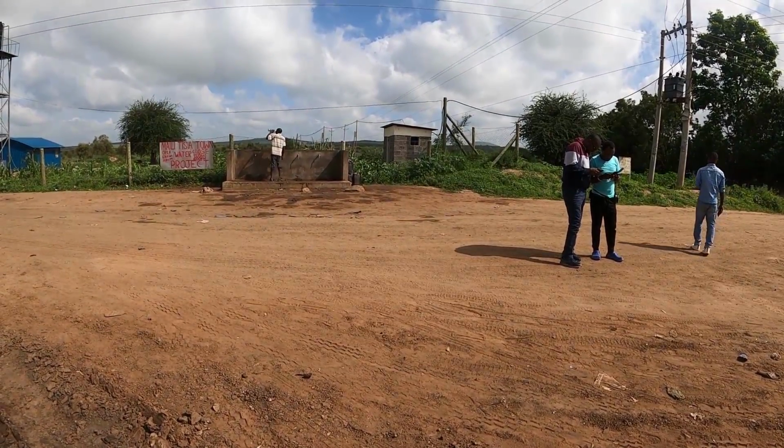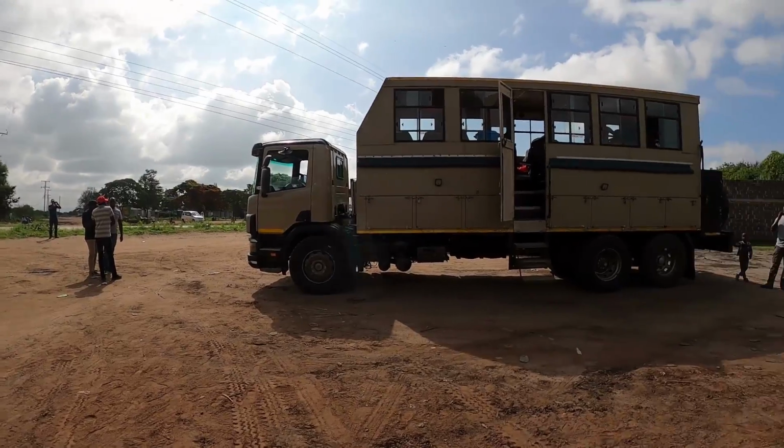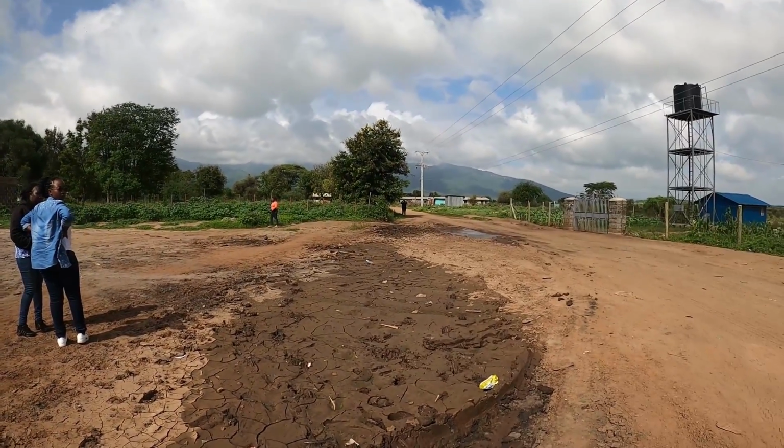Guys, so last December, I decided to go to Victoria Falls in Zambia with a couple of strangers in this truck by road. And this was day one.